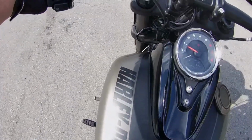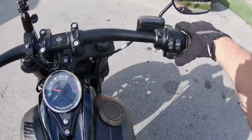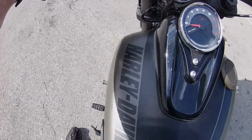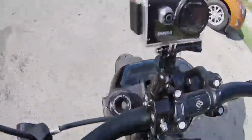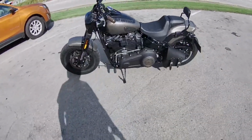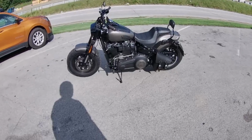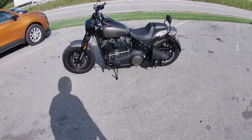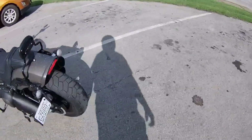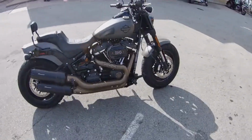Well, folks, that's it. It's the last ride for the day for me. And this one was on the 2018 Softail Fat Bob. And it's for sale here at Harley Davidson of Louisville. You can take this puppy home. I mean, if you like it, come and get it.